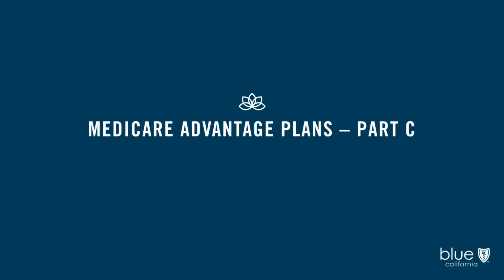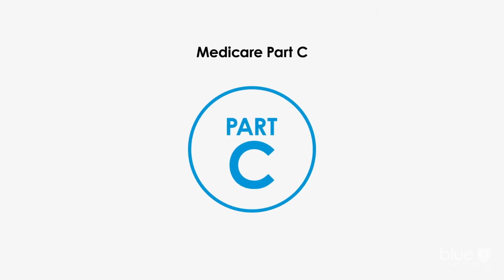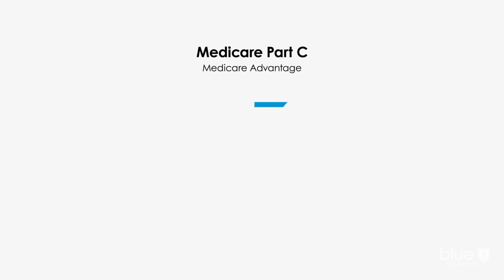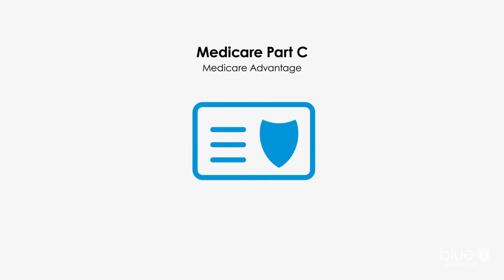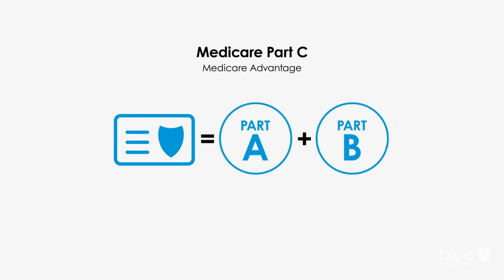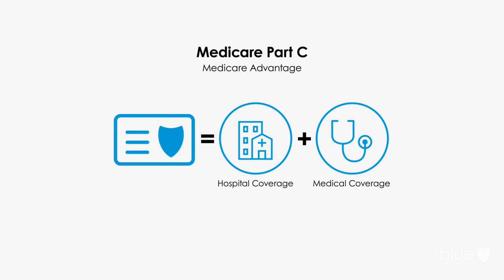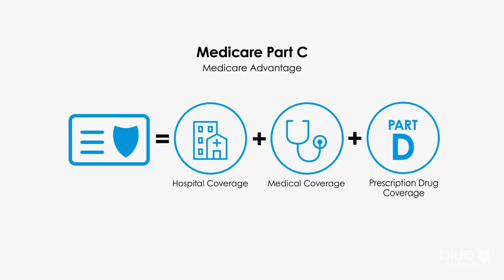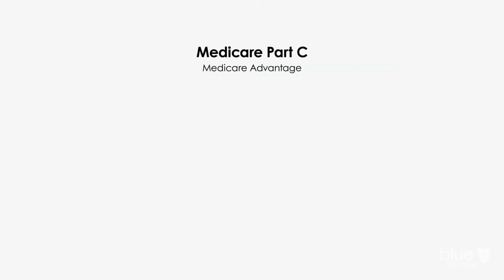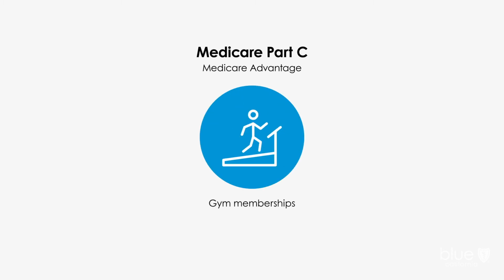Medicare Advantage plans, Part C. Medicare Part C, also known as Medicare Advantage, is an all-in-one alternative to Original Medicare. These bundled options are offered by private insurance companies or health plans like Blue Shield of California. They include the full benefits of Medicare Parts A and B in a single plan. That's hospital and medical coverage in one. Many also include prescription drug coverage, so you won't need to buy a standalone Part D plan. And many come with valuable extras, like benefits for over-the-counter items, hearing, dental and vision care, and even gym memberships.